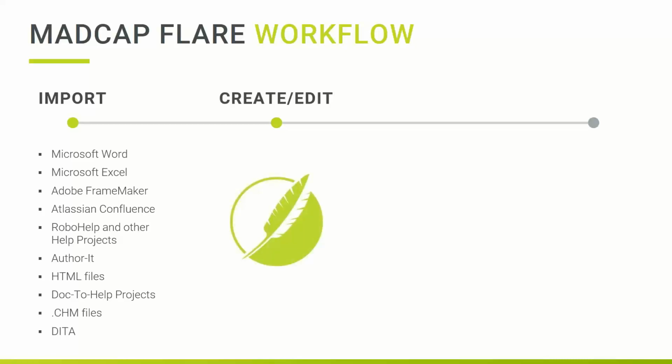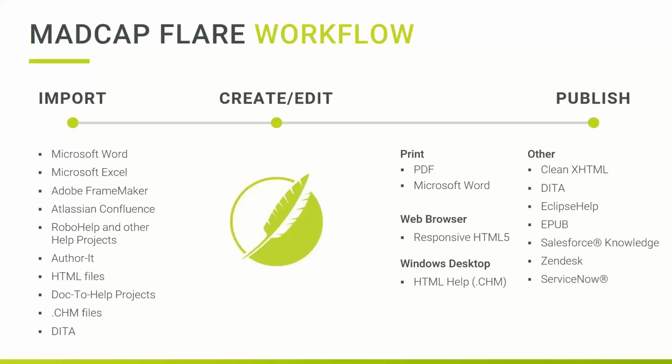Once everything's imported, we can edit that information, make it look the way we want. All of the content in Flare, that look and feel element is completely separated. We don't embed any of that. So it's very easy to edit the look and feel of our content at will. We can create new topics and content, of course, within the Flare editor. And then from there, we can publish. So once everything's edited and looking the way we want, I'm not going to go through all of these. Probably the most popular deliverables for this kind of content are going to be direct to PDF and responsive HTML5 for the online delivery. So that's some of the high-level concepts that I wanted to cover in terms of a single sourcing workflow and content reuse.